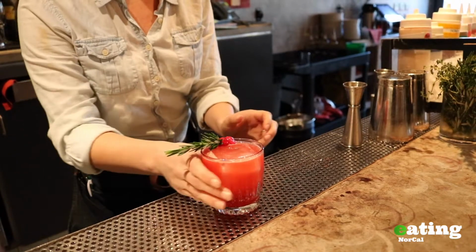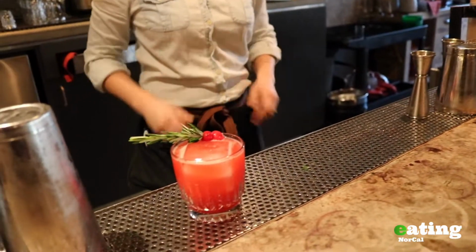Rosemary and cranberries. There we are. So again, this is the Midtown Bright, which is a gin-based cocktail, and I love it. It's got cranberry juice, it's got lemon juice, and it's gin, and really the combination of those three are really delicious. And you smell the rosemary when you put it up to your palate. Awesome, awesome drink. Highly recommend.